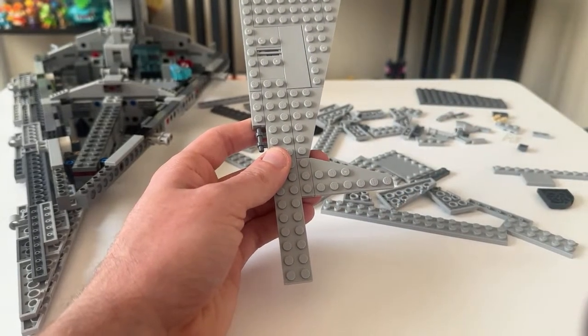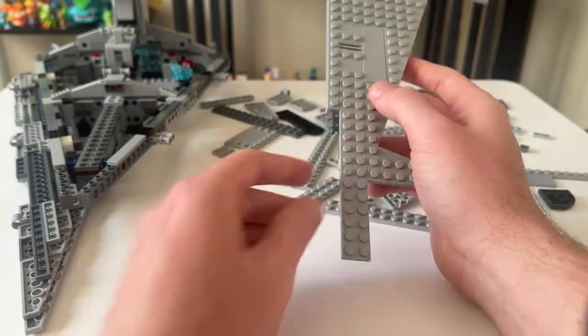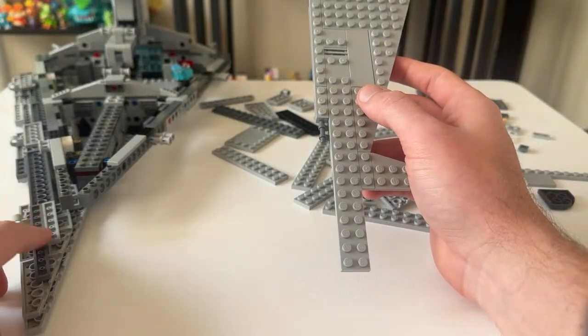Let's see. Me and Rose have now finished bag 8. We are kind of confused on where it goes. Yeah, I had trouble placing bag 7. It took me a minute to figure out how to put this piece in.